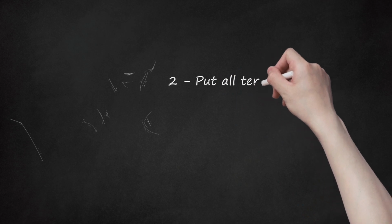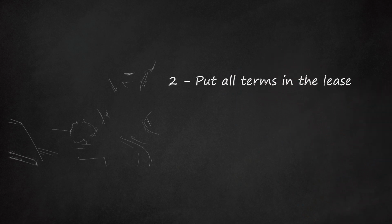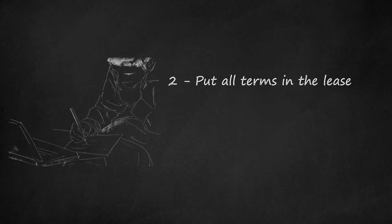2. Put all terms in the lease. Ensure that everything that was agreed upon is in the written lease. If a term is not in the lease, it will likely not be enforced if you have to go to court. If the landlord provides a form lease, review it for all terms. Have your attorney review it if you have any questions. Ask for changes if the written lease does not reflect your oral agreement.